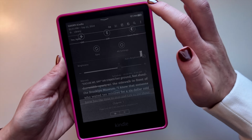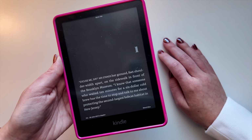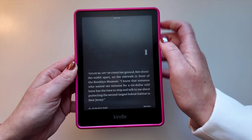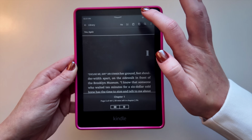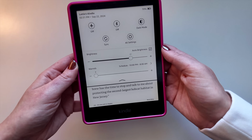But if you want to quickly switch your Kindle into dark mode, you actually don't have to open the entire layout settings. You can just quickly swipe down from the top of the Kindle and then tap dark mode, and it'll flip over to the dark side. And then in the morning, you can always open that tab back up, click it again, and it'll go back to your normal settings. So I really like this ability to quickly flip back and forth between the two. I know it's a simple one, but it really makes all the difference.